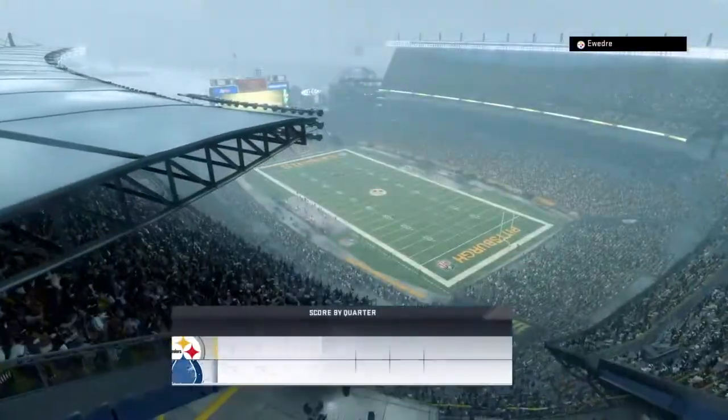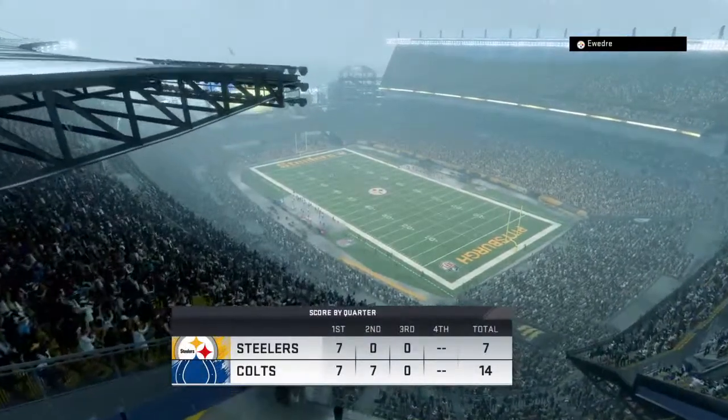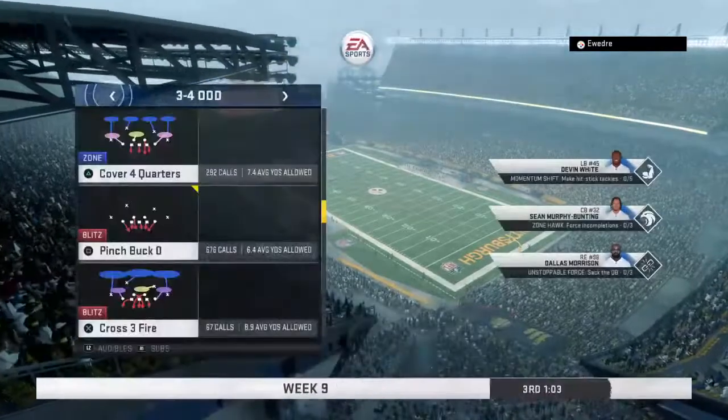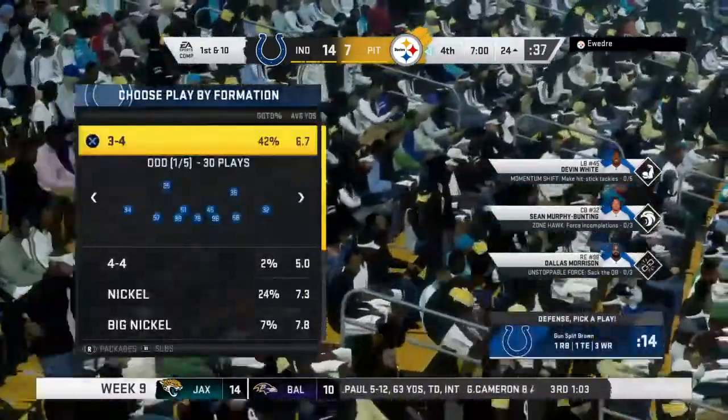And as they come to the line, they will not be able to get off another play as time has run out on this 3rd quarter. And that'll do it for the end of the 3rd quarter. This is the NFL, and it's on EA Sports.